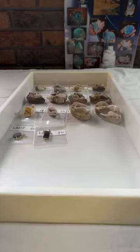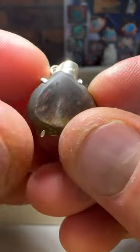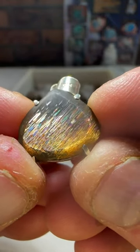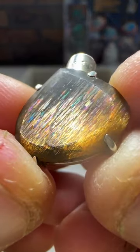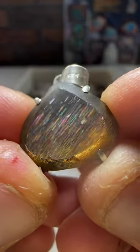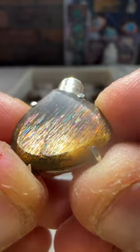Here you go, look at this one. This one is very nice. It's like a covalite. You have to hit it right at the right angle so you can see. Look at this meteor flying across the sky. It's beautiful sunstone, very unusual. They don't all cut like this. Many cut one is not so good.